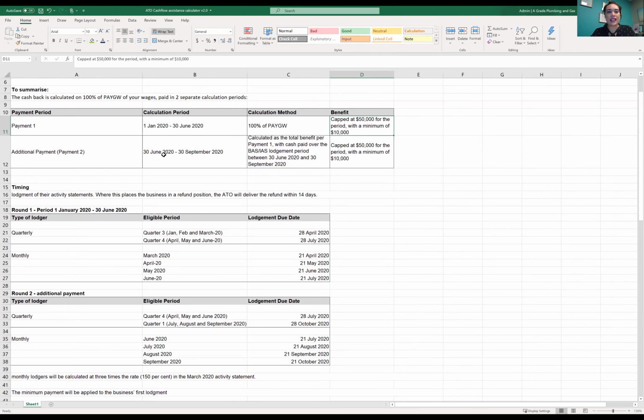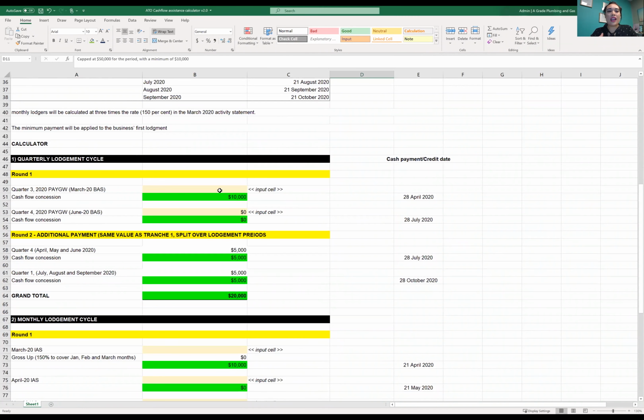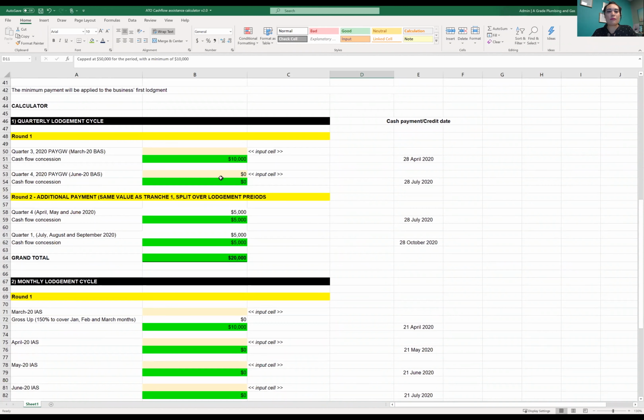Now the second payment is calculated differently. The calculation period is between the June and September period. The key thing there is that the payment is actually calculated based on that payment one, and it's going to be divided. So that's probably where it gets a bit confusing. So it's best to just show you through the spreadsheet, and that's going to help to calculate. And you'll be able to go through that yourself. And even if it's confusing, just put in your figures. At the end of the day, even if you don't quite understand how it works, put the figures into the spreadsheet, and then that will tell you how much you're entitled to and when you can anticipate to receive the payment.